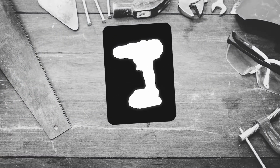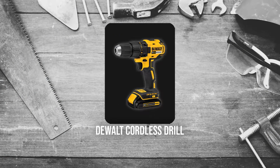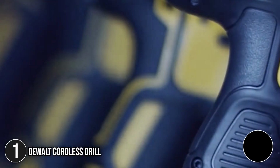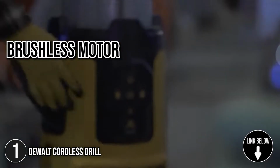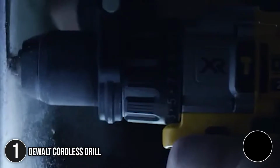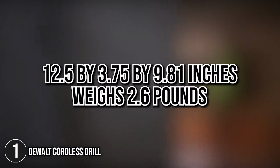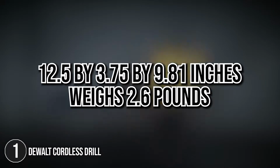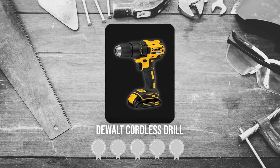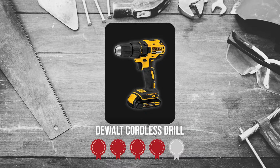The first cordless drill in our list is the DEWALT cordless drill. The DEWALT sports a lightweight and compact profile, perfect for working in tight spaces. With a brushless motor, it delivers more run time over its brushed counterpart with 340 unit watts of power ability. In terms of size, the drill measures 12.5 by 3.75 by 9.81 inches and weighs 2.6 pounds. TrustedShoppingGuide.com has awarded the DEWALT cordless drill a 4-badge rating.